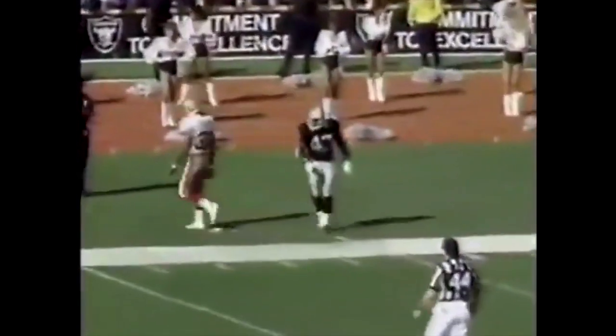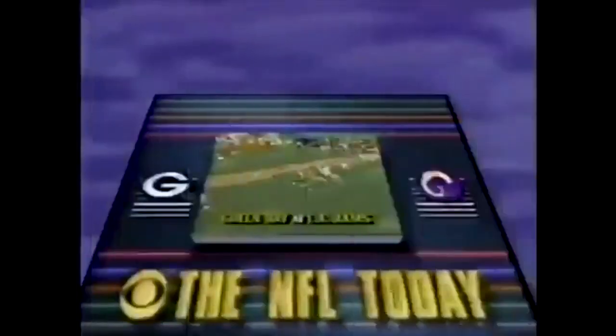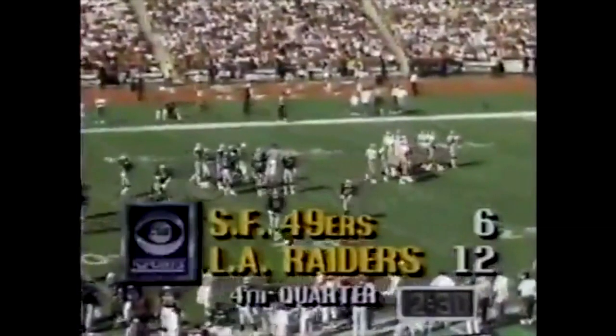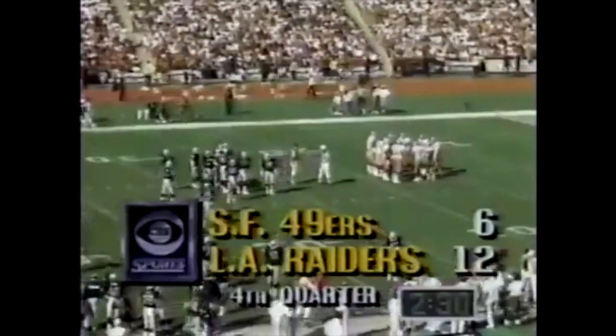And again, let's send you back to New York for an update and Greg Gumbel. Well, Pat, at Anaheim, the Packers are getting close. Blair Keel to Vince Workman for 6 yards, and with the extra point, the Rams lead is cut to 2, 23-21, 4:30 to play in Anaheim. Pat? 49ers will take over here, trailing 12-6 with 2:30 left to play.